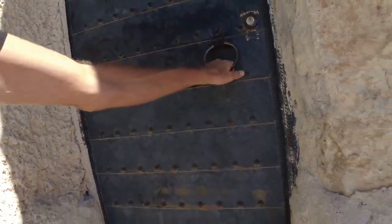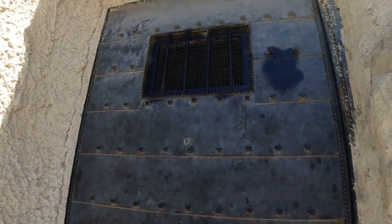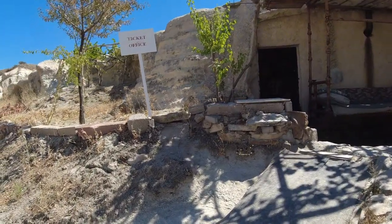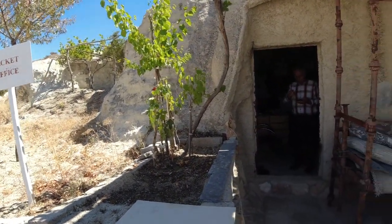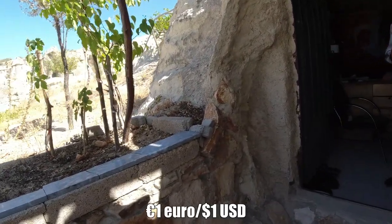Strange, it is middle of the afternoon, a Thursday. Interesting. Ticket office. Merhaba. Merhaba. It's possible? Yes. Oh, great. You open it? Yeah, I'm coming. Amazing. How much for ticket? 20 lira. Okay, great.